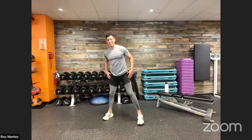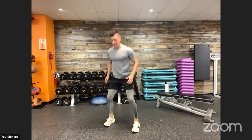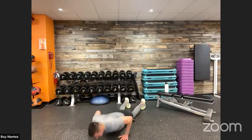All right, team. 3 more seconds here. 5 air squats, 2 burpees. Watch out for pets. Here we go. 2, 1. 5 air squats here. All right, directly into those burpees. Go at your own pace here.